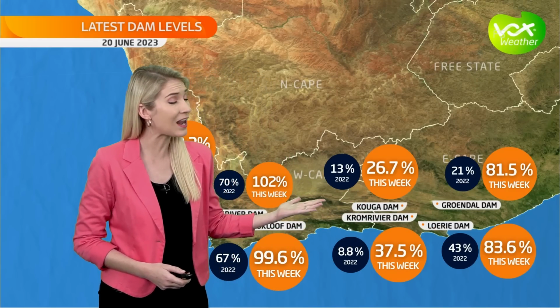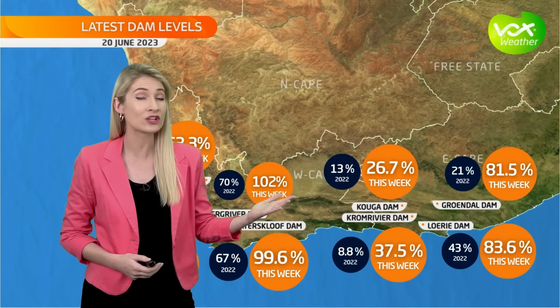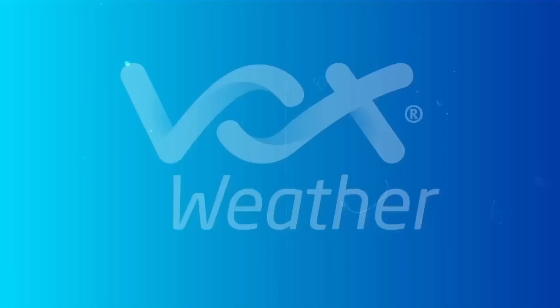I know they've still got a long way to go to break the drought, but thankfully the dams are starting to rise. Can we expect more rain this week? Let's see.